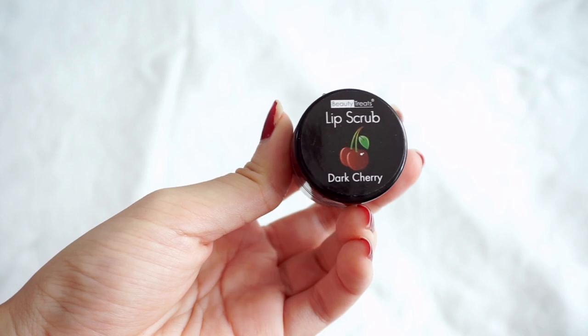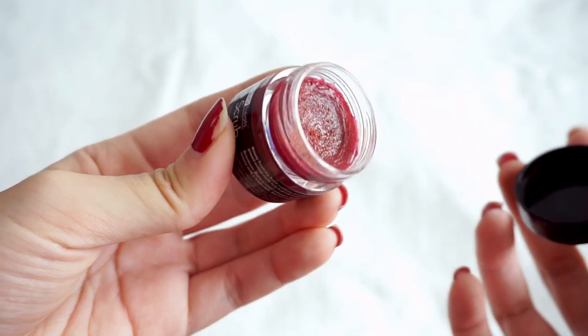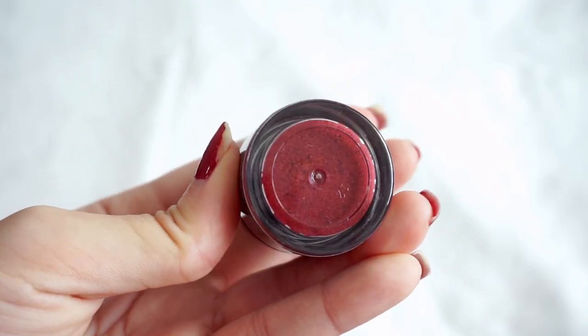Finally, for lip products, we have this lip scrub from Beauty Treats in Dark Cherry. It smells really yummy, and a little swipe is all you need to exfoliate your lips, since this is full of tiny grains and nutshells.